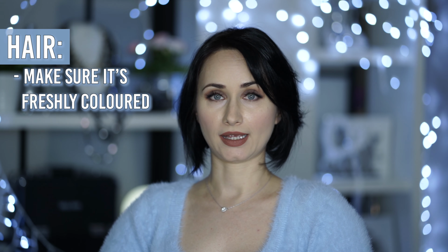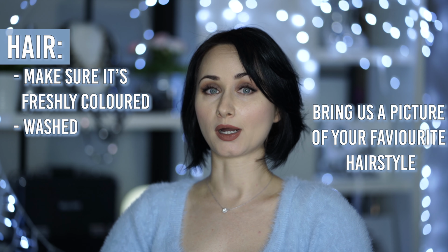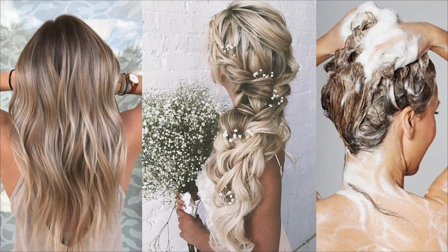Moving to the topic of hair, make sure your hair is freshly colored, washed, and if you do have a hairstyle in mind, please bring a picture of it.